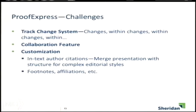And so the other challenges were in the customization. All of the little bits and pieces are highly configurable. In-text author citations, just making author-date citations come out correctly. And I'll talk a little bit more about that as an example. Footnotes and affiliations. If you look at the front matter of 10, 20 journals, they are done in different ways. It's a correspondence line here, it's a footnote there, it's numbers here, letters there, symbols in different orders. All of those things have to be accommodated in a system that's designed to work for anybody who's publishing in JATS.